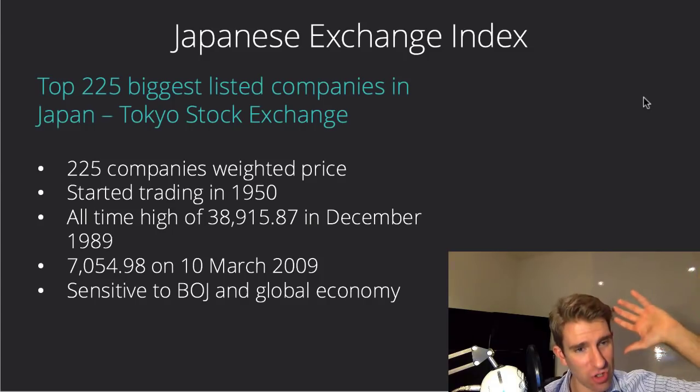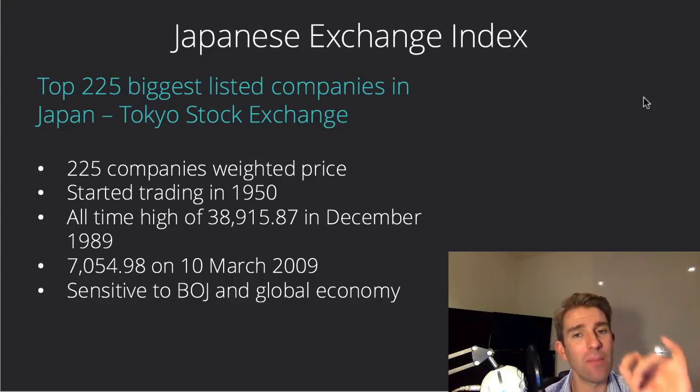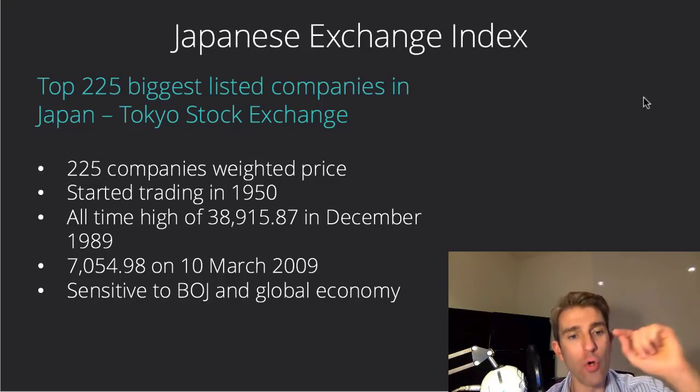A quick 5-minute guide to the Japanese index, which is called the Nikkei 225. Let's go. It's the top 225 biggest listed companies in Japan on the Tokyo Stock Exchange. One thing to note is if you're looking for this in your spread betting platform or your CFD platform, it's probably going to be under Japan 225 or something similar. It's not going to be under Nikkei because that's copyrighted, it's trademarked. In actual fact, the price they quote is very similar, but not quite the same. So just bear that in mind if you're looking for it on your own platform.